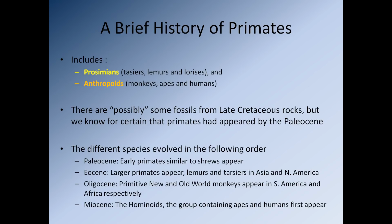By the Oligocene, we have the primitive New and Old World monkeys appearing in South America and Africa, respectively. And by the Miocene, we have the hominoids, the group that contains apes and humans, making their first appearance. So it's actually a relatively quick rise, and the hominoids are making their move by the Miocene. So the family itself has been around for a fair while.